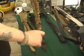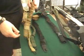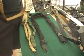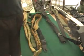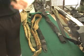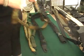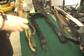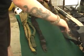With the bungee sling, why do I prefer the bungee over just any kind of single point sling? I just like that stretching capability. You get that extra reach if need be. You could have it fit tight to your gear. Say you've got a backpack on and your chest rig, and you need that extra length without having to adjust it. The bungee outstretches and helps you in that matter. So yeah, these are my preferences right here.